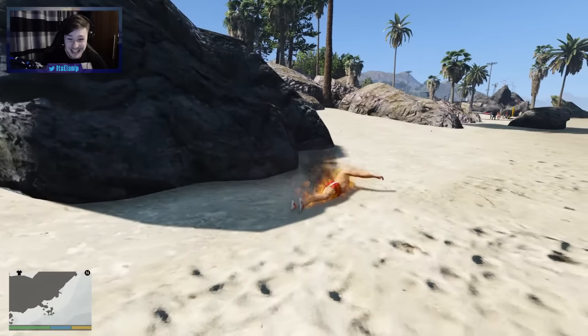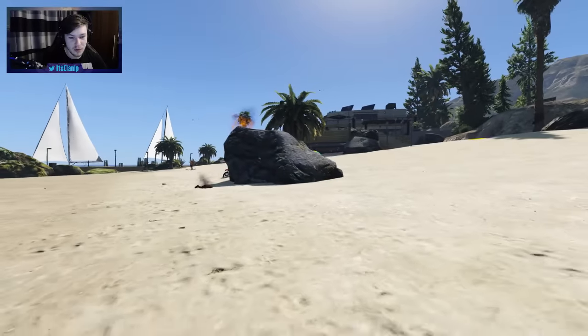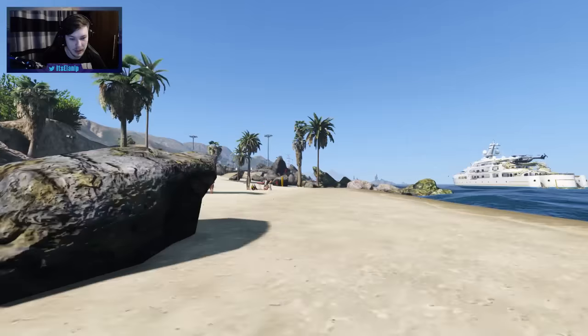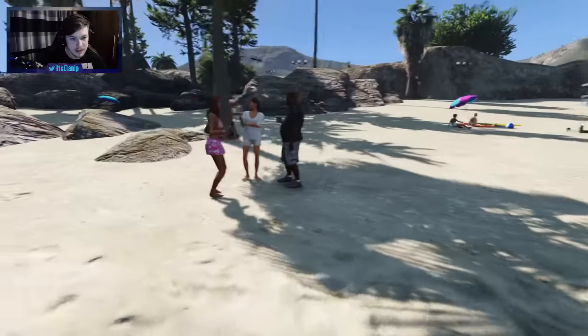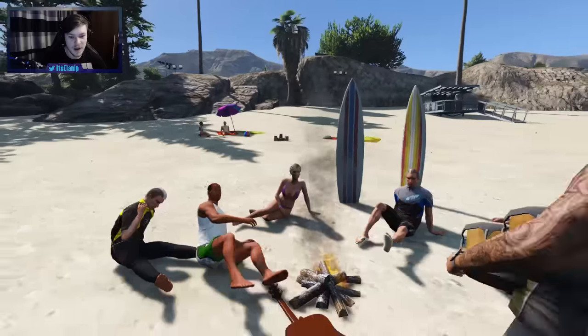Yes, my precious. Swiftly moving forward after that little accident that just occurred, eh? What a shame, he just got struck by lightning out of nowhere. Got a little beach area here, we got some more people just chilling and grilling, making some friends, socializing. Shut up! Yes, take that.